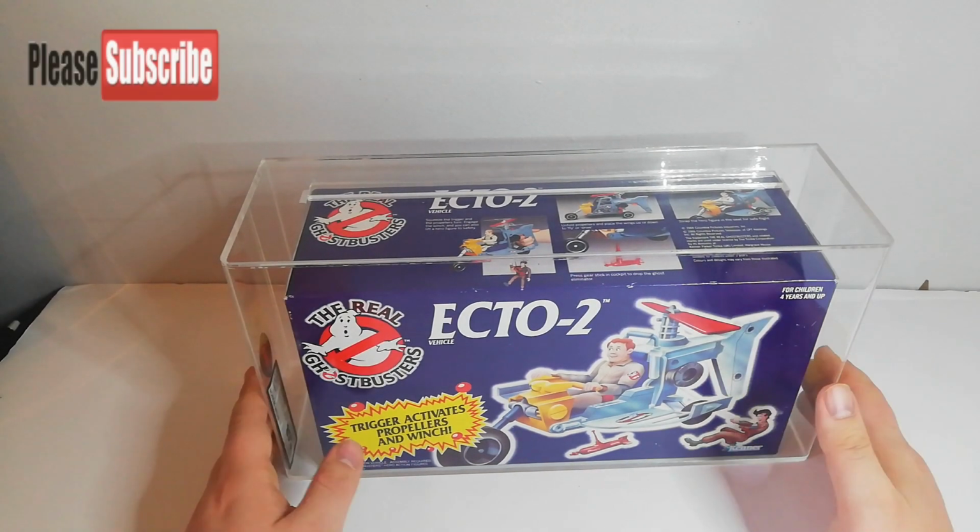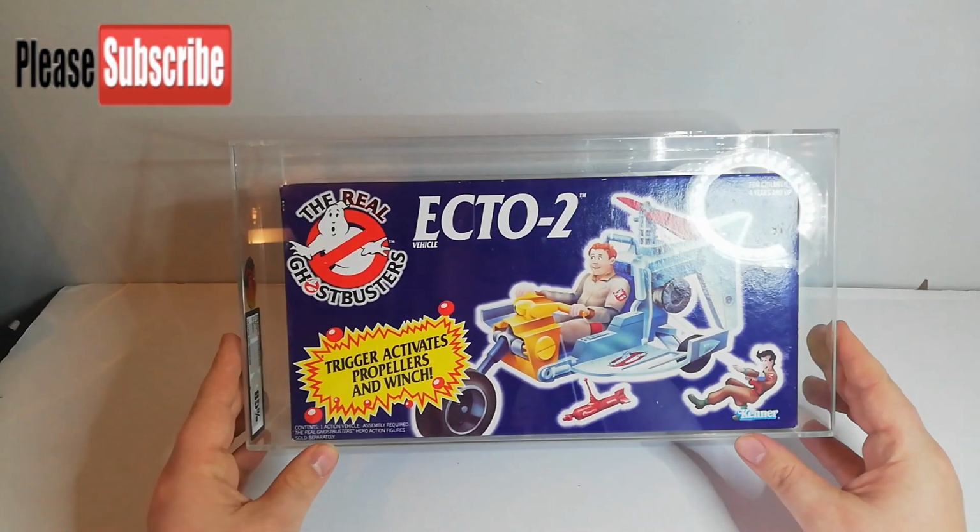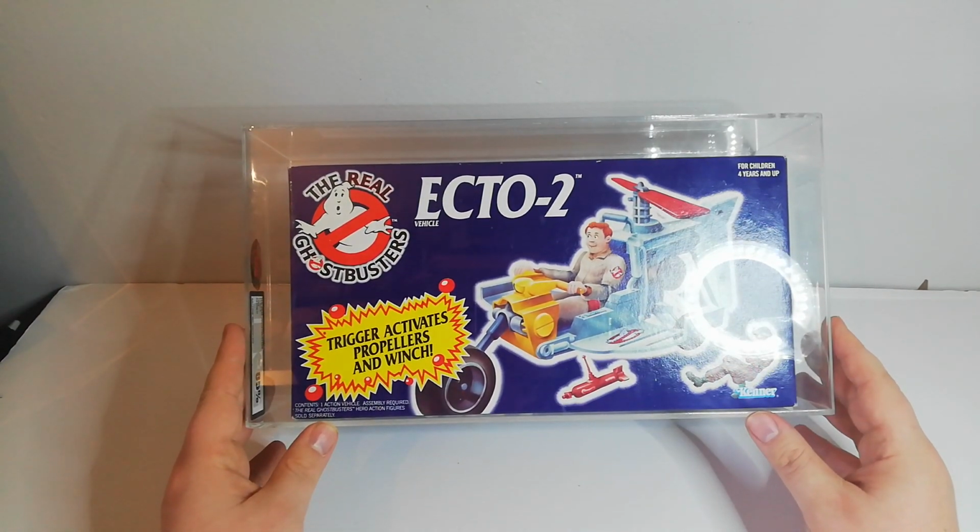One of the things I picked up literally a couple of days ago is this graded Real Ghostbusters Ecto 2.